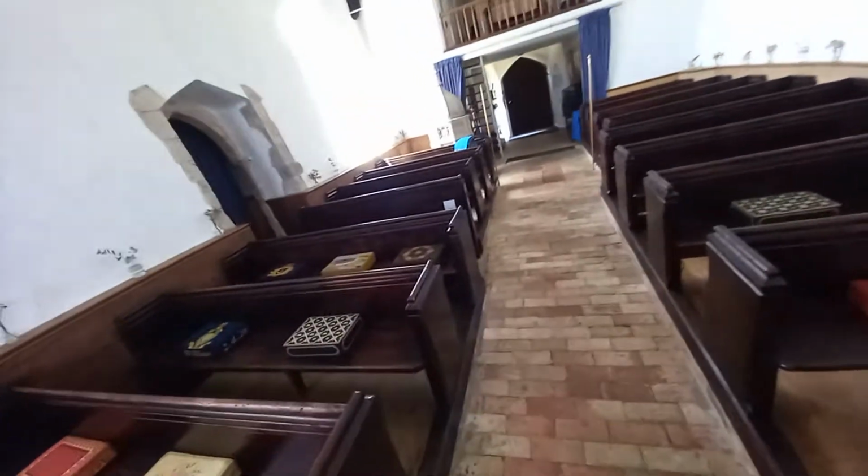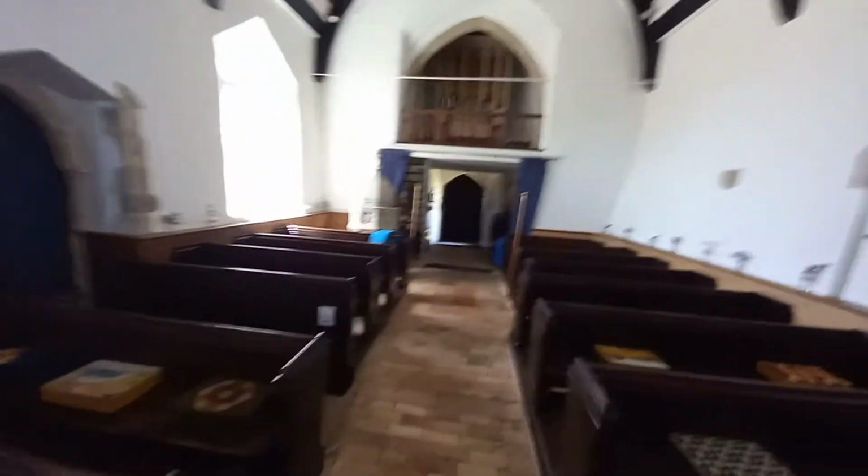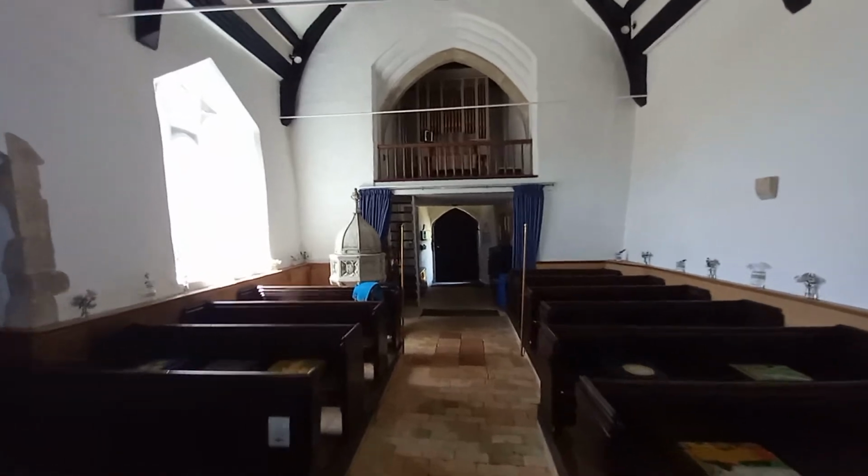Oh, hello, the lights have gone off. They're going to lock us in. We'll have nothing to eat except half a Mars bar and a mouse.